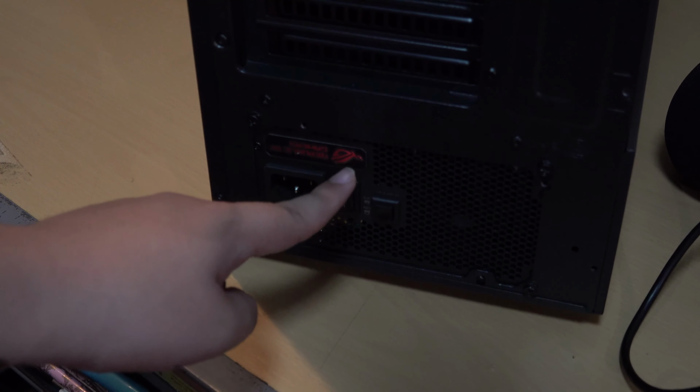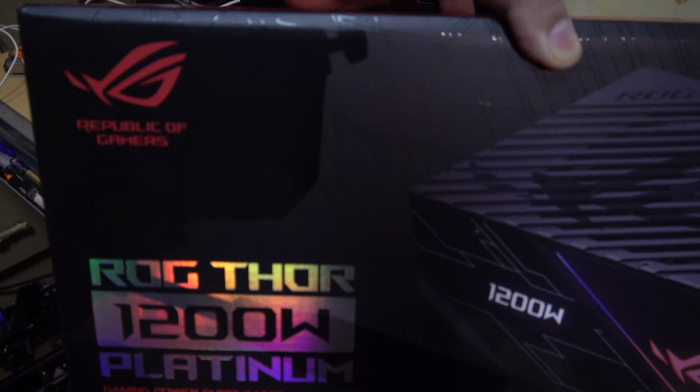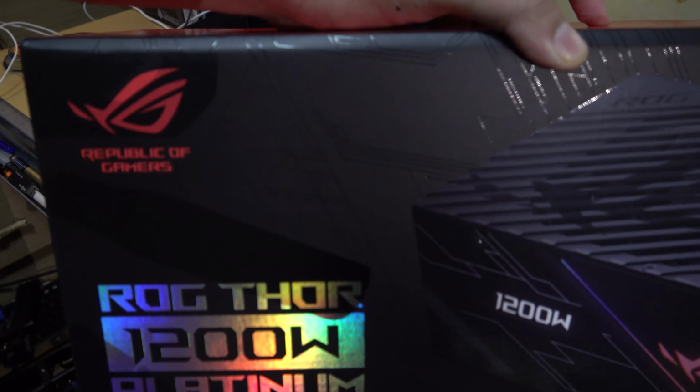The power supply I'm using over here is a ROG Thor 1200 watt power supply, which is apparently OEM by Seasonic, so hopefully that should be a good sign, right? It has a high wattage, so it should probably be able to hold up whatever goes to the computer.